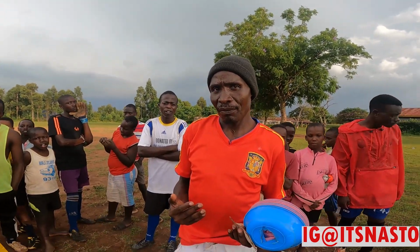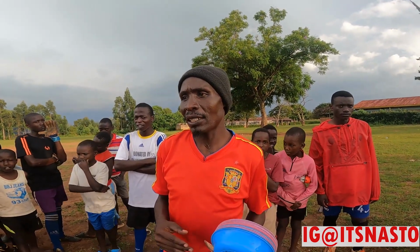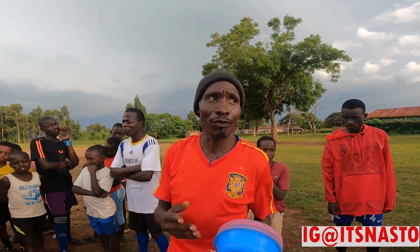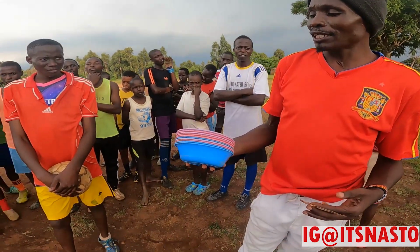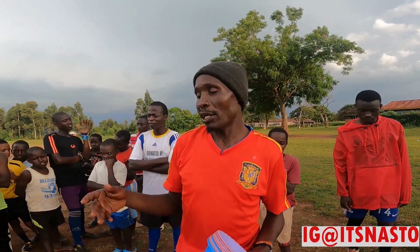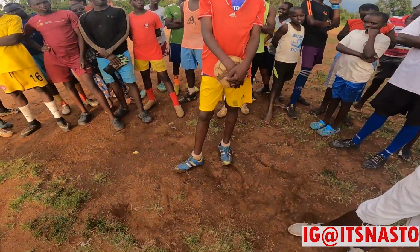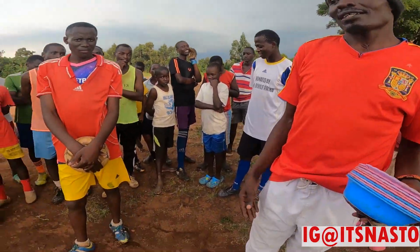So what are the kind of challenges that you face? What are maybe the top 2 challenges? The top 2 challenges are resources and facilities. Like now, with the balls, we are very grateful you've given us 2. We are not going to forget you. As you can see, we are using plastic plates as our space markers. We need space markers and cones, and also kits like bibs, so we can train and make ourselves comfortable. Boots also, if we can get somebody to donate boots for us. Most of my kids are playing barefoot, like this one.